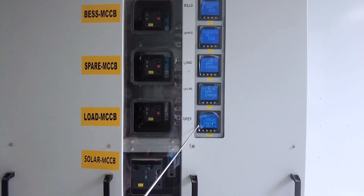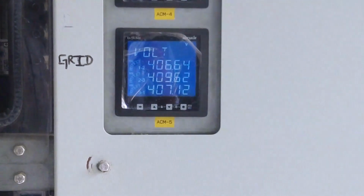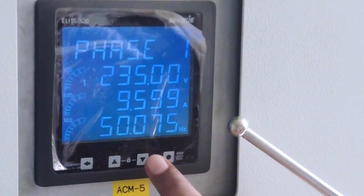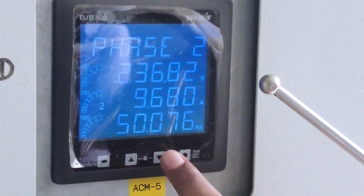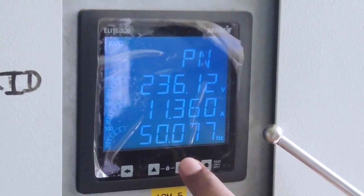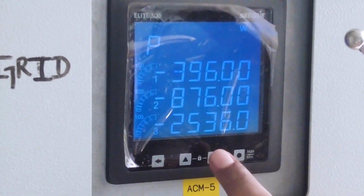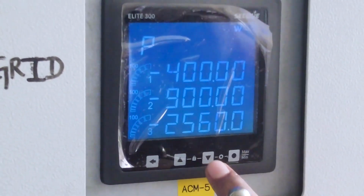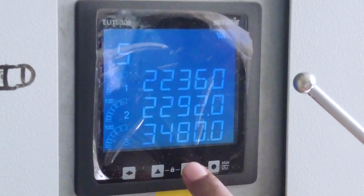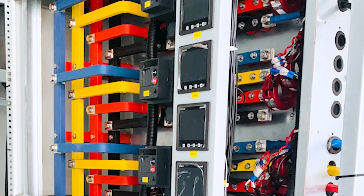If we zoom in on one of the digital meters, for example, the one for the grid, we can see the average voltage, current, and frequency of the grid. Similarly, there are average voltage, current, and frequency readings for phase 1, phase 2, and phase 3. The meter also displays the phase to neutral average voltage, current, and frequency. The active power flow can be observed in the 3 phases, and similarly the reactive power and apparent power flows can be seen.